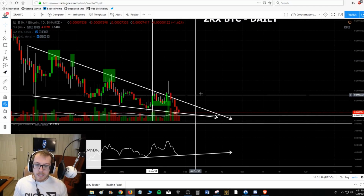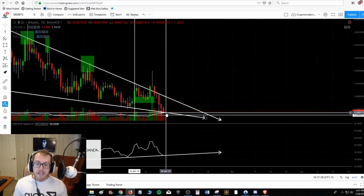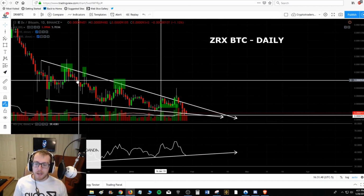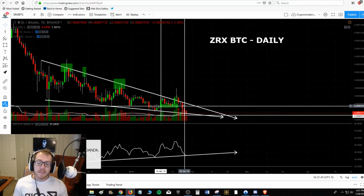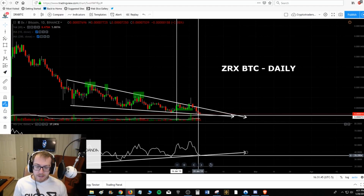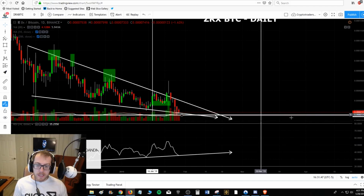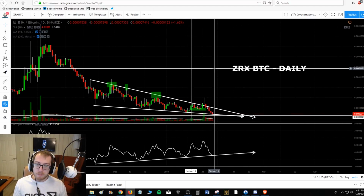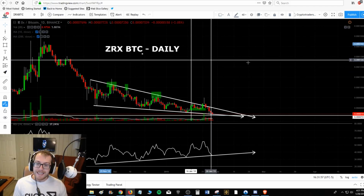But I'm still looking at ZRX as a potential opportunity depending on how it holds down here. If ZRX manages to hold the bottom of this descending wedge pattern, then it's likely, and I like the RSI here too, if it gets green tomorrow, this could be another great entry. So by the time this video is out and you guys see it, pay attention to the ZRX chart. This could be a really sweet entry on a play that I am also bullish on in the long term.